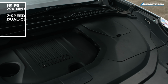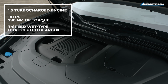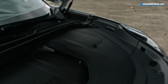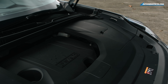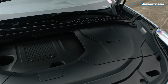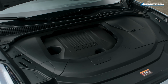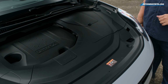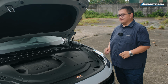This is a Nordthor engine. It's a 4-cylinder, 1.5 liter turbo gasoline engine. Yes, 4-cylinder, not 3. So it's much more similar to the Geely Coolray, the newer version that we drove a couple of months ago over in China. It makes 181 PS and 290 Newton meters of torque. So yes, more power, more torque. And it's got a dual clutch transmission driving the front wheels. It's not an all-wheel drive. For those of you looking for an all-wheel drive vehicle, this is not it.